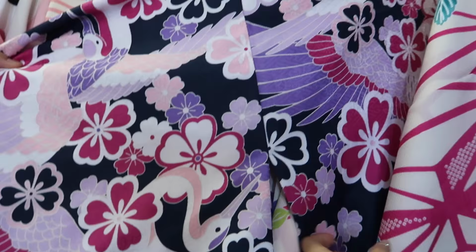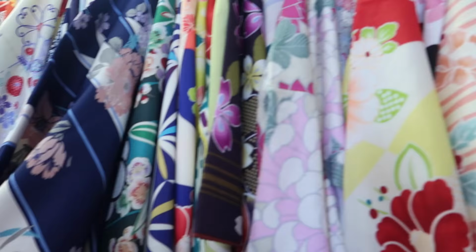Sunny, what do you think of this black one? Okay, so you think lighter colors are better for me? Maybe over here, because I feel like it matches your hair. Oh, okay. So, this one? Because this will make you look like an auntie, honestly. Oh, I'm an auntie. Okay.